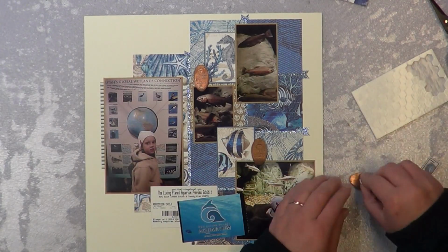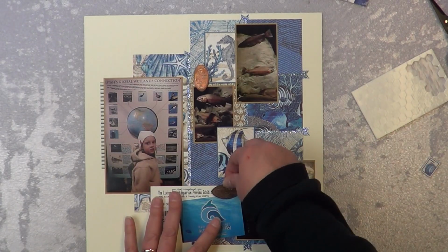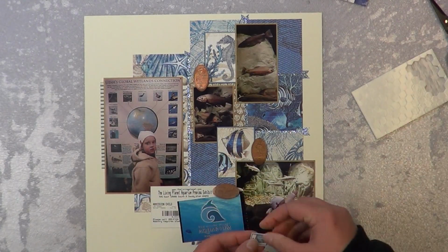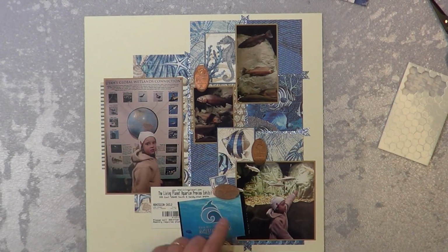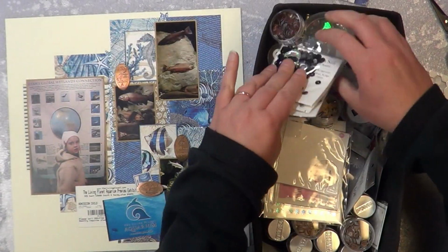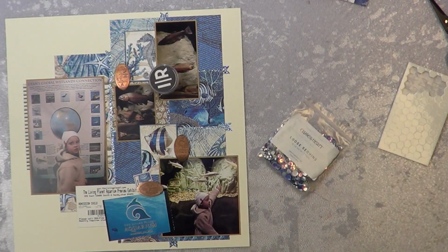I'm going to put my penny on. And then I have a little stamp that is from the paper pad. And this is where I decide that I want some sequins. So I go and get my sequins bin.